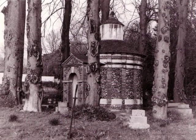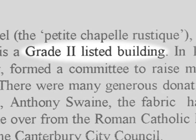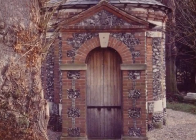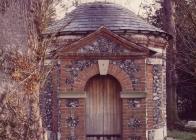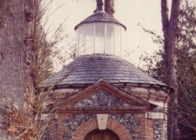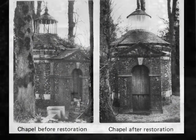In due course, the chapel was recognised as a building of historic and architectural interest and became a Grade II listed building. Initially, it was thought that the restoration work would cost in the region of £2,000, but by 1980 the estimate was around £5,000. Thankfully, Canterbury architect Anthony Swain became involved in the late 1970s, and under his guidance the restoration took place, assisted by a grant from the City Council.